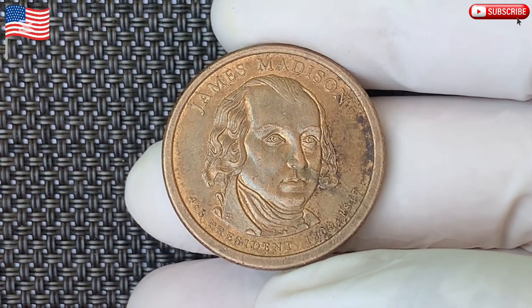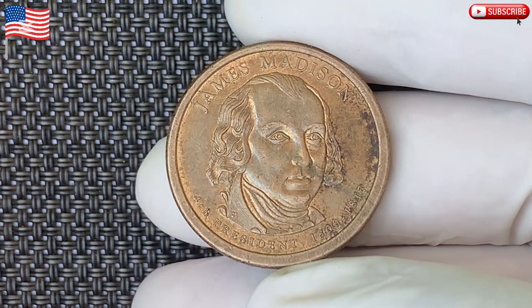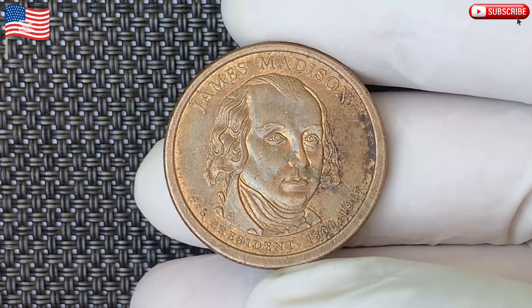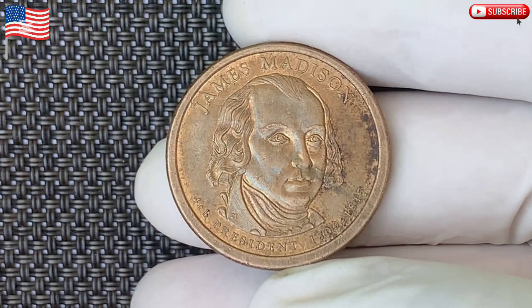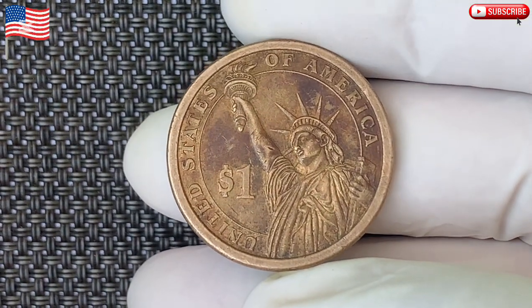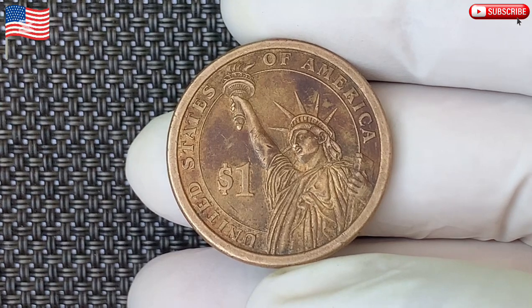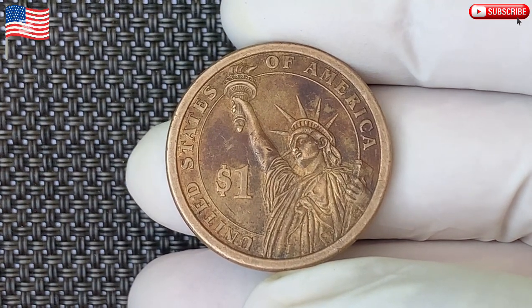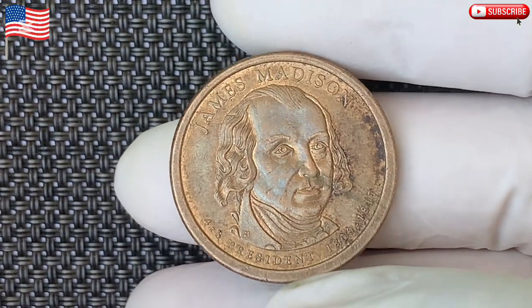In conclusion, the 1809 to 1817 draped bust $1 coins are far more than just currency. They are windows into the early days of the United States, a testament to the nation's growth and development. The rarity, historical significance, and craftsmanship of these coins make them highly prized among collectors, and if you happen to own one, you could be holding onto a true piece of American history. So, if you find one of these in your collection, don't just look at it as a piece of metal, recognize it for the treasure it truly is.